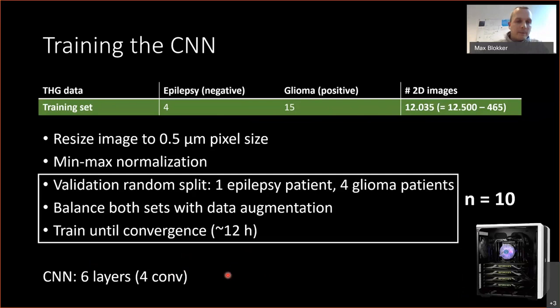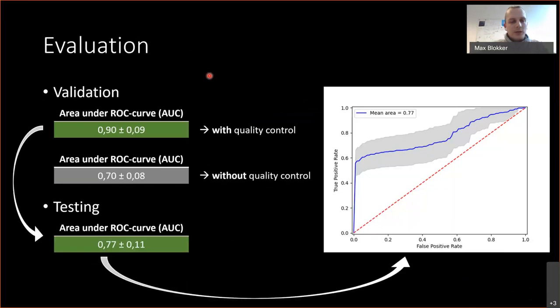On to evaluating the model. For each model, we generate a receiver operating characteristic curve and calculate the area under this curve. We can do this for the 10 models based on their performance on the validation set. We get an area under curve of 0.9 on the validation set with quality control. We can compare this by training 10 models on the entire training set without any quality control, and we get an area under curve on average of 0.7. This is quite interesting because by only excluding 4% of the data, we get a huge jump in performance just on the validation set.